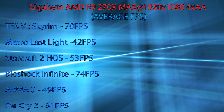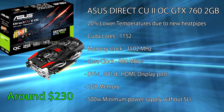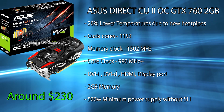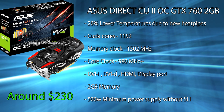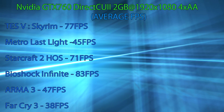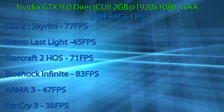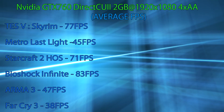So let's take a look at the next card on the list, the GTX 760, coming from NVIDIA at about $230. Now, it's got even better power consumption than the previous card, the R9 270X, and the performance in games is actually a lot better than with that card. They got pretty much the same memory, clocks are similar, and this card also has new heat pipes, which should help with the heat, so it won't overheat a lot.